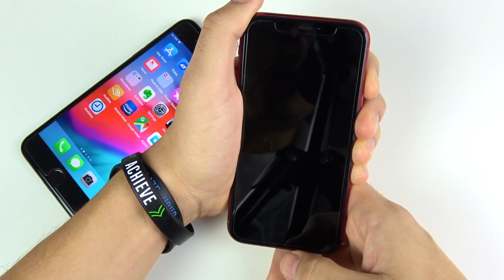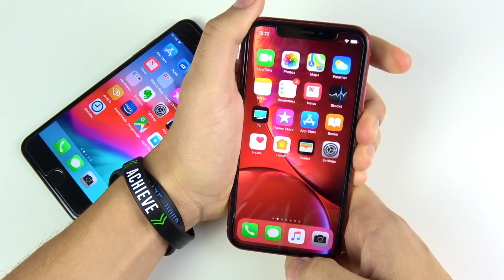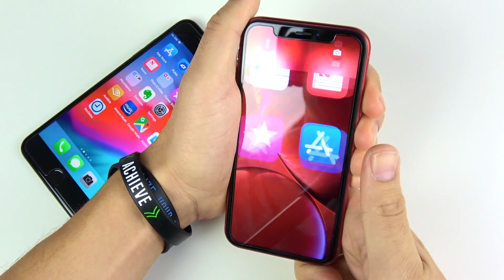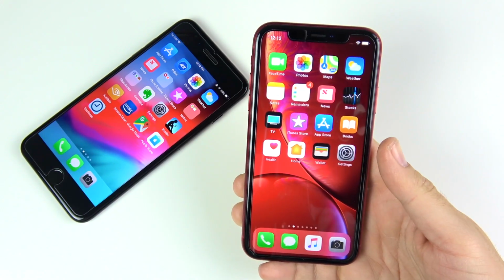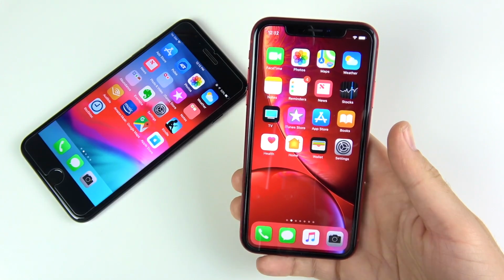To go a little bit faster, you can start swiping immediately and just go like that. So pretty fast here on the XR. I just think that the iPhone 7 Plus's Touch ID is still a little quicker to get into the phone, but the XR just feels a little more modern, and it's kind of cool that you can authenticate applications with Face ID.